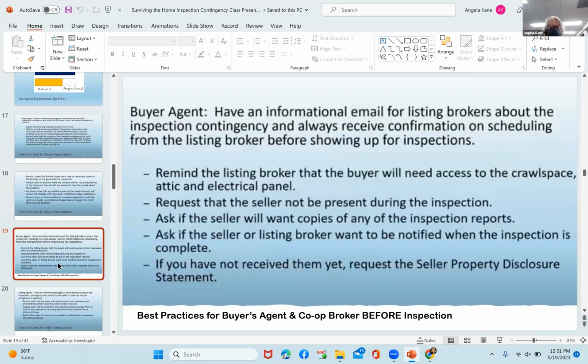Reassure your buyer that the inspector is going to be providing a written report, and that based on the home inspection and your presence there and that report, you're going to be reviewing all of the findings with them so that you can draft a repair addendum.